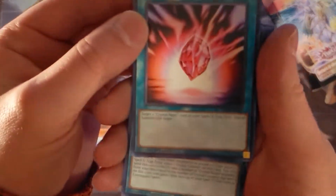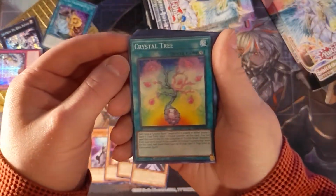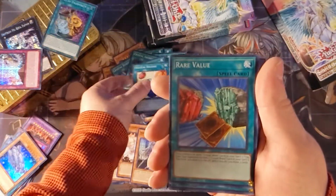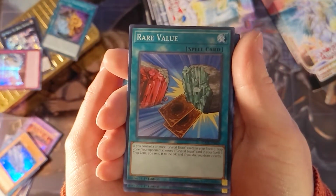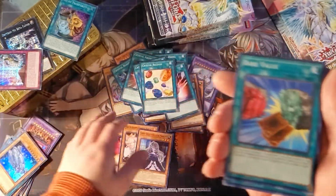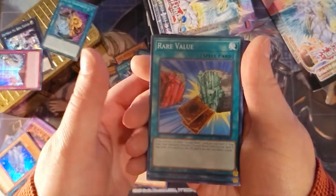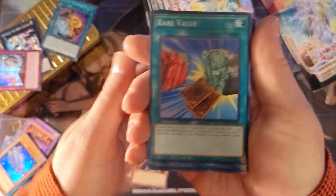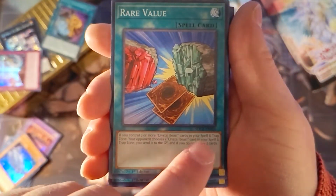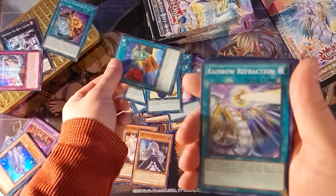Crystal Promise. Is this the one that draws two? No. It might be Abundance. Oh, no, it's Rare Value. No, never mind. Crystal Tree. Crystal Release. Rare Value. Okay, this is the good one. The one sad part about it is that it doesn't say the name Crystal in the name. So you can't search it off of that cute one where the Ruby Carbuncle is being petted, you know, that one. You saw it earlier. You can't search it off of Crystal Bond, but when you get it, it's essentially a draw two. It's basically Pot of Greed because it just says you draw two cards at the end after you do all the stuff. Great for the deck.